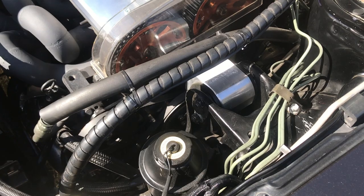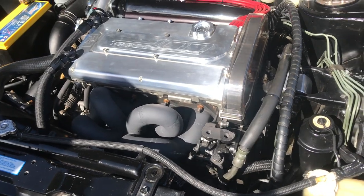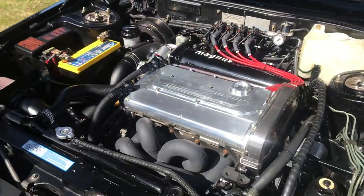So full poly mount, so you do get a bit of vibration. If you want 400 kilowatts, you're going to have to sacrifice something. Is that one of those things like the originals, they had a bit of a thing with the engine mounts, or is that just because they break? Yeah, the rear ones, they just destroy themselves, because you're torquing the motor up so hard, aren't you?